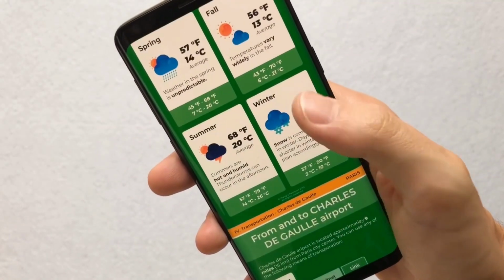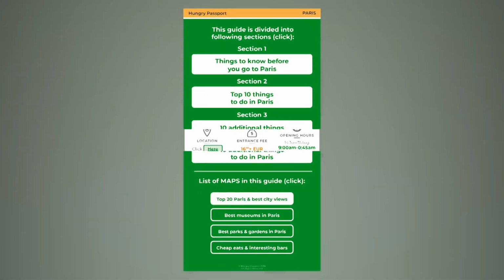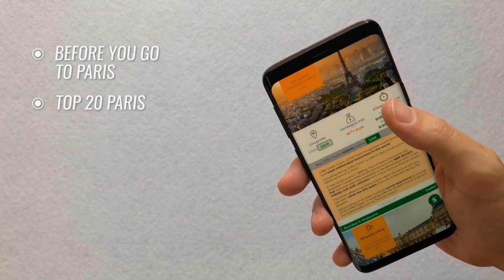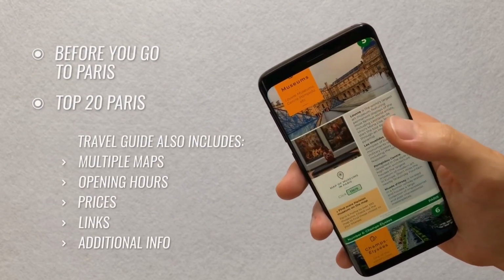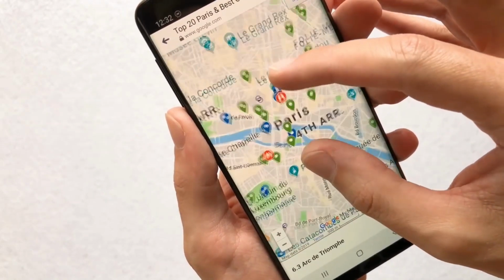Our travel guide is a mobile-friendly PDF document that you can store on your phone for offline use. It covers top 10 things to do in Paris plus 10 additional attractions and includes maps, links, opening hours, and other information that will help make your travel to Paris stress-free.